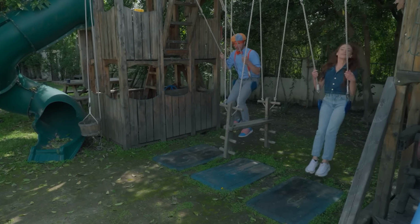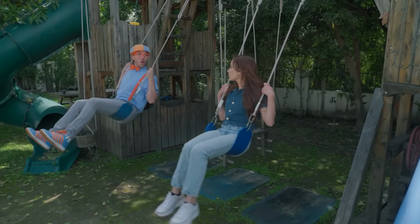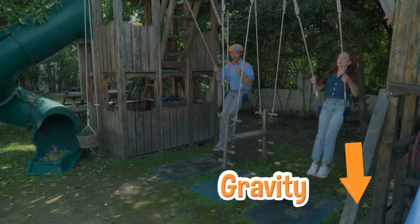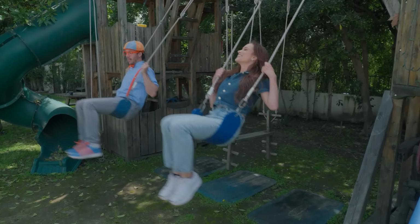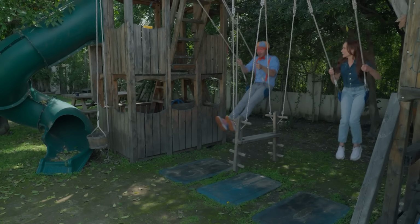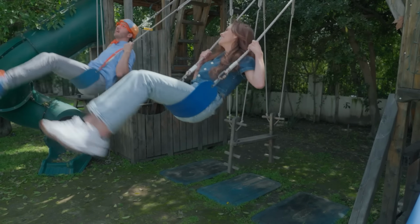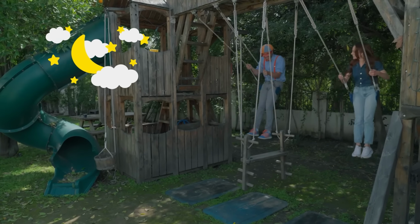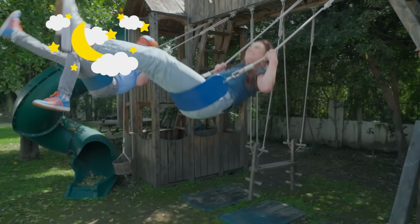But Emily, is there something scientific about swinging? Oh my gosh, yes, there's science all around us. With swings, gravity is bringing us back down, and our legs are giving us momentum to bring us back up. Yeah, and my legs are really strong from dancing, so I can go really high on the swing! Woo! Whoa, good thing we have gravity to bring me back down, or else I might fly all the way to the moon. Woo, that would be fun. Astronaut Blippi, here I come!